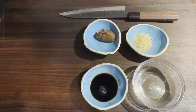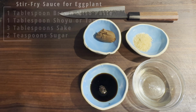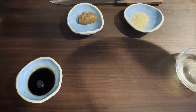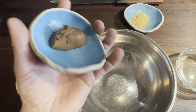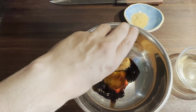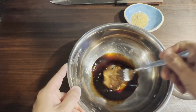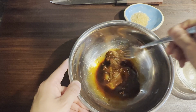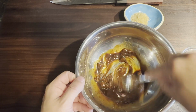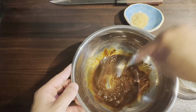While it's marinating in the fridge, move on to this next step and get the sauce ready for your eggplant stir fry. So basically, you're taking all the ingredients, throwing them all into a mixing bowl and mixing them together. For the sake, I used a Mexican sake by the name of Nami, I believe. I'll have to double check that and add it into the description, but it's a fantastic sake and it's more on the drier side. So, you don't want anything too sweet because you're adding sugar to this as well, and you don't want to offset that balance right there.